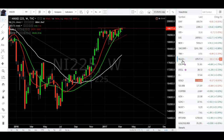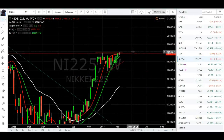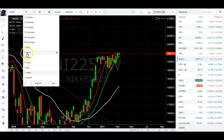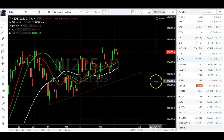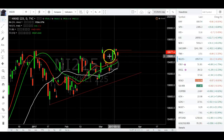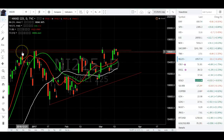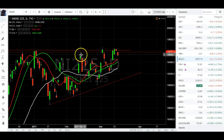I got the Nikkei. Looks like that put in a double top as well. Working a double top. Let's see. Yeah, got a double top on the daily, closing below previous highs. Gapped through previous highs. It's coming into support now. See what happens. We got support at previous highs over here.